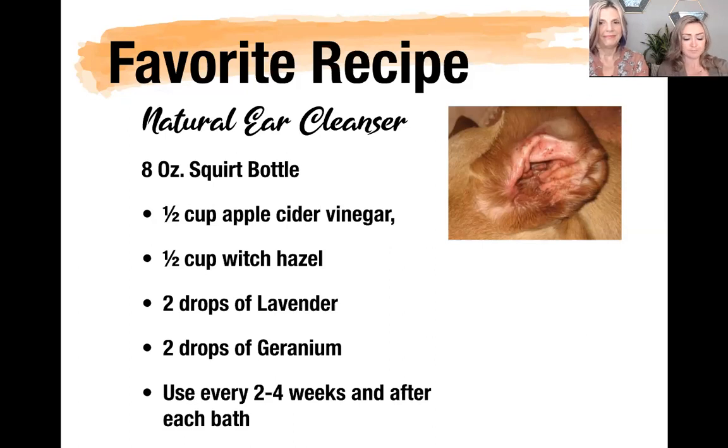I have several groomers that use this. They use it on their own pets. They use it on their clients. I've had people whose dogs have chronic ear issues and just constantly go back to the vet, get antibiotics, then all of a sudden, it's back again and back again and back again. And they start using this ear recipe about every 2 to 4 weeks or after a bath, maybe once a week if you're really having a lot of problems, or swiping the ears every couple days, until you get it worked out.